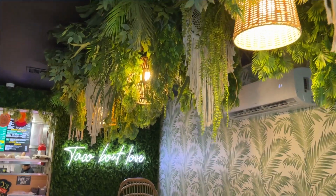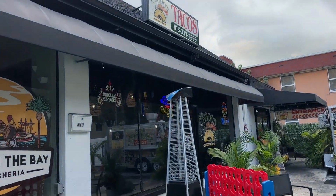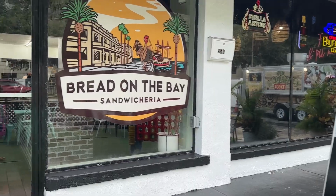Great little ambiance inside, great for Taco Tuesday, and it's right next to Bread on the Bay, which is like a bakery, which also has some phenomenal Cuban sandwiches. So it's like a little two-shop combo that you guys got to check out over here in Ybor City.